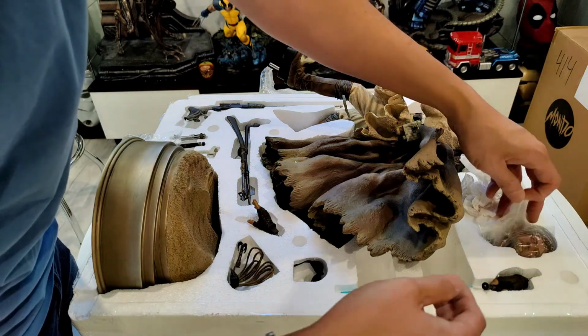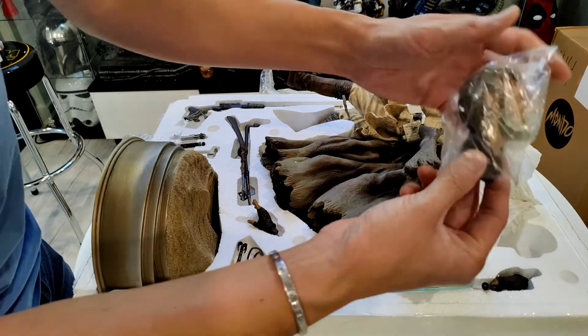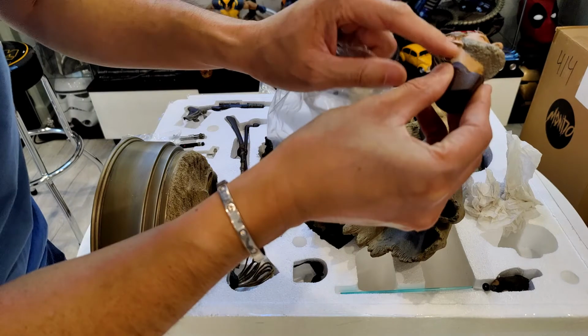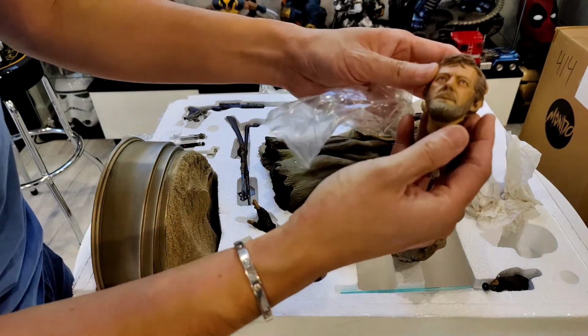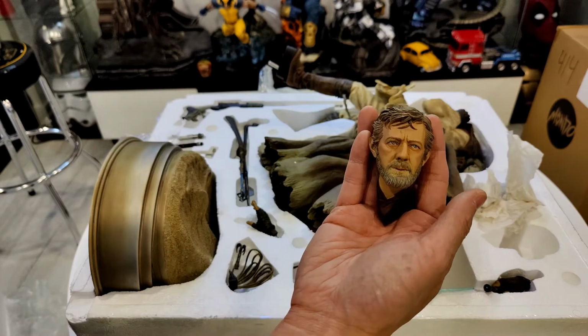Okay, next. We'll go with this portrait, this head sculpt here. A little bit of styrofoam stuck in there. Oh, wow.